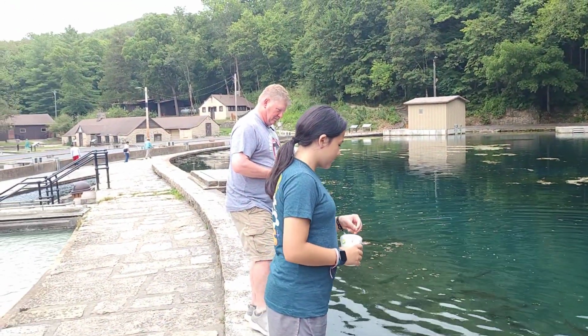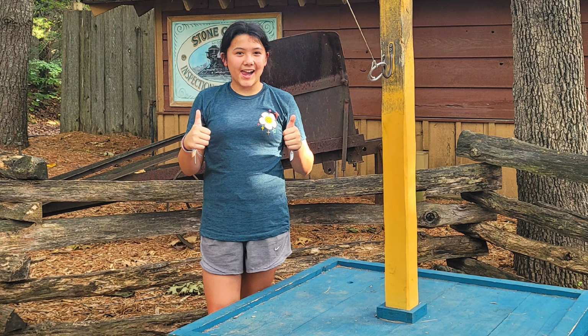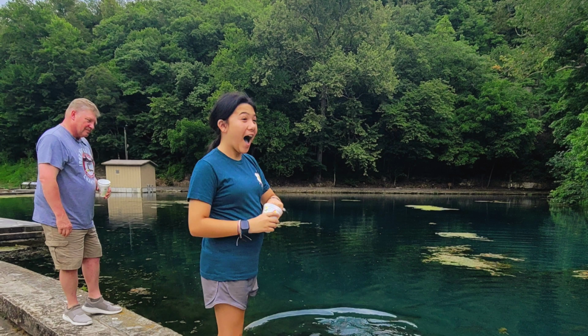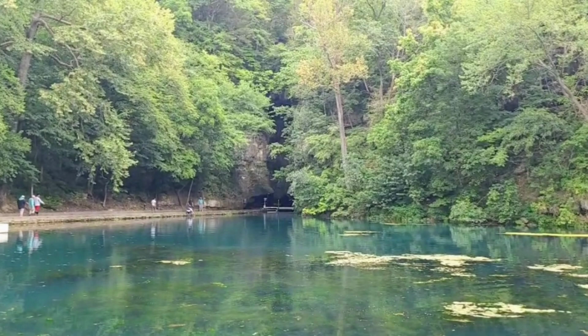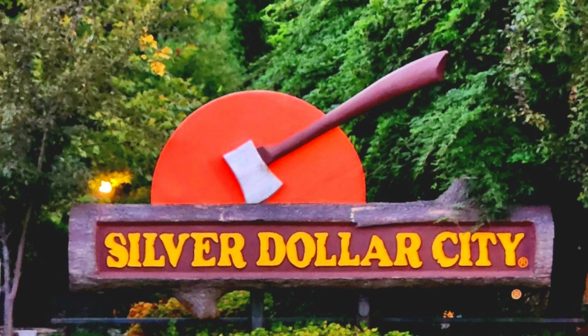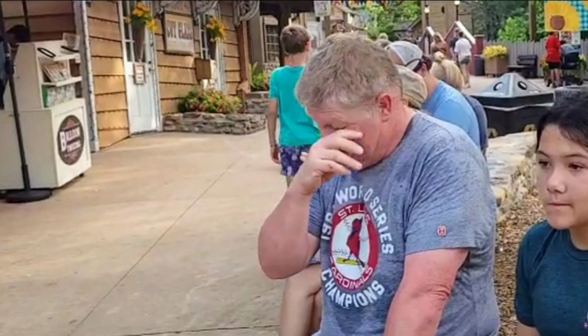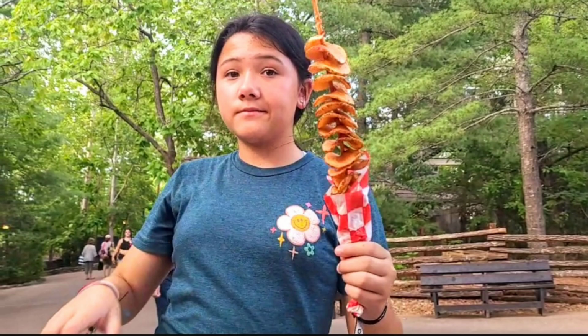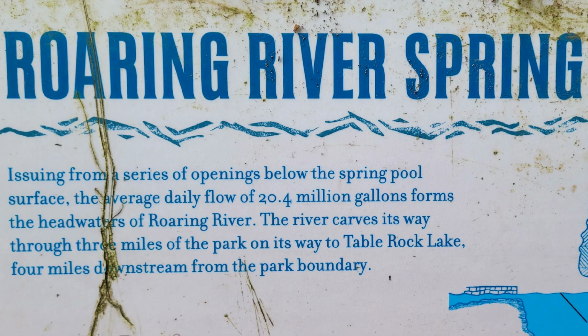We're going to be recapping our adventurous weekend we've had so far. So buckle up because we're going to be showing you some interesting things you can find in Southwest Missouri. That's right, Jaelyn. We're going to discover what makes this spring special here at Roaring River State Park, then off to Silver Dollar City. Stay tuned to see how Blake handles riding Time Traveler with Jaelyn, Silver Dollar City's premier roller coaster, and what other treats we may discover. Now back to the spring at Roaring River State Park.